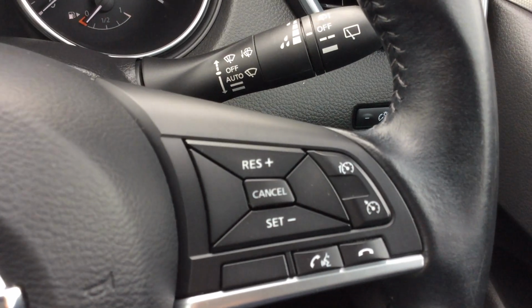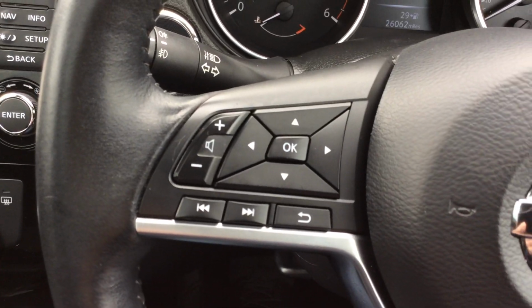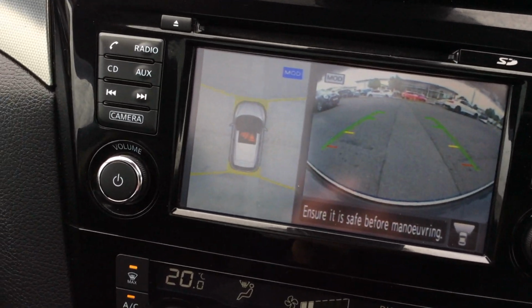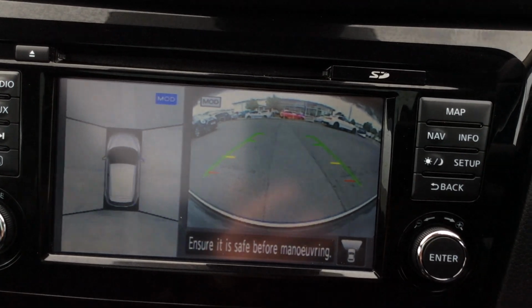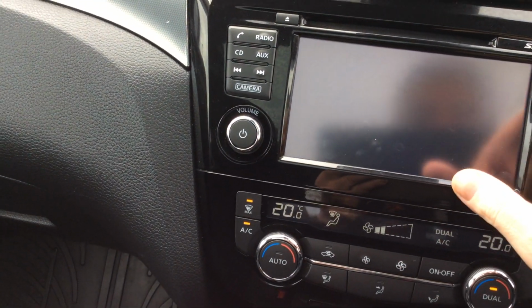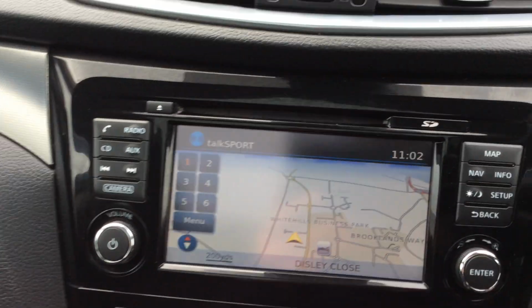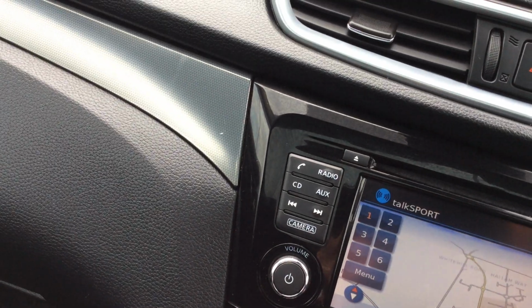She has got cruise control on the steering wheel just there, and on the left hand side you've got all your volume buttons, etc. It's got DAB radio, and I'm pretty sure you've got a 360 camera there where you can see around the car all together. How clever is that? So that's your 360 reverse camera, and then you've got navigation. It's also got sat nav as well, cruise control. It's pretty much got everything.